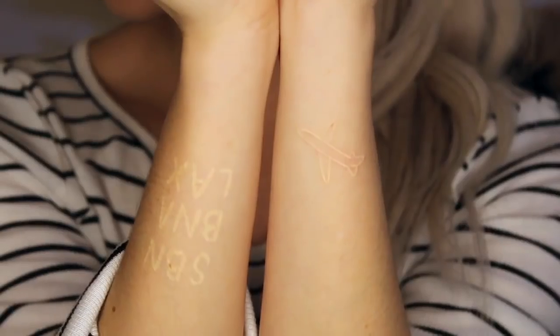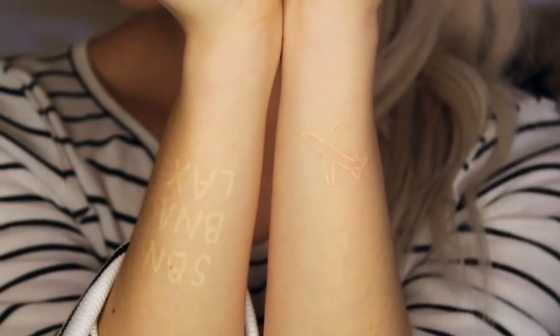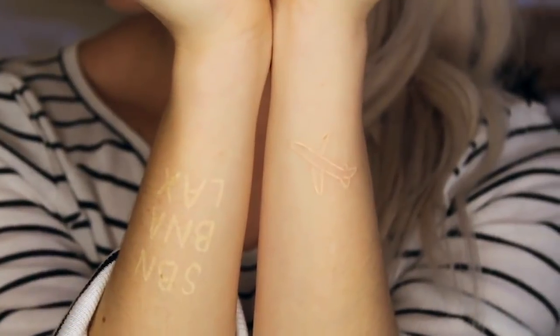And then a couple weeks ago, I decided I wanted to get a matching but not matching tattoo to go on my other wrist. So I got a white ink airplane, so that when I hold them up, it's like these are the airport codes, and then this is an airplane, just reminding me that I can always go home.